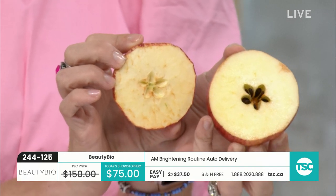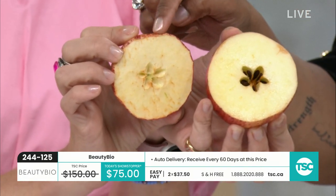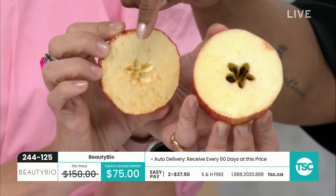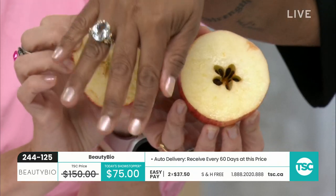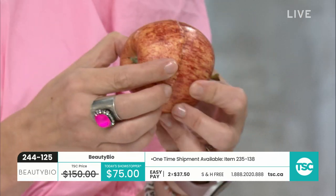So what are you thinking? Yeah, I definitely want to be this one right here. I don't want to be this one. Look at how speckled. Look at how dark. Look at how discolored that is. That is not the one you want to be. You want to be this one here for sure. And you can do it with your Today's Showstopper.